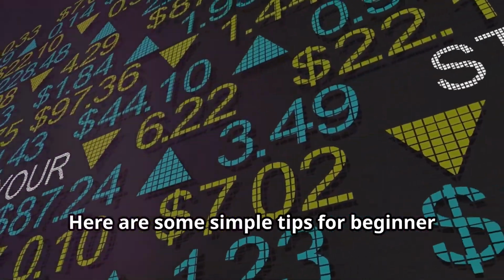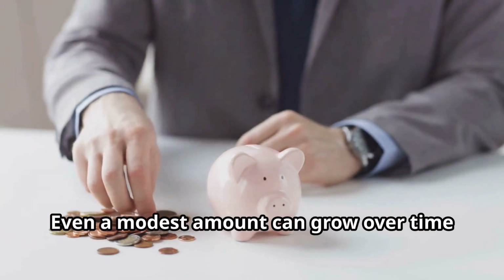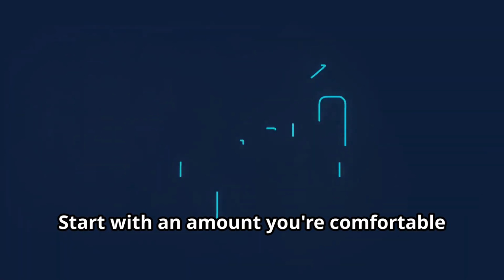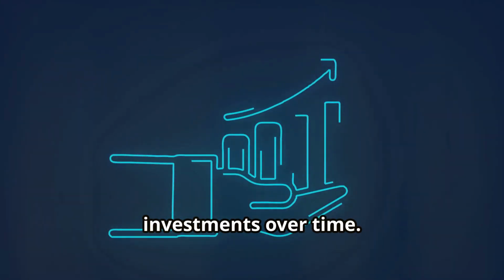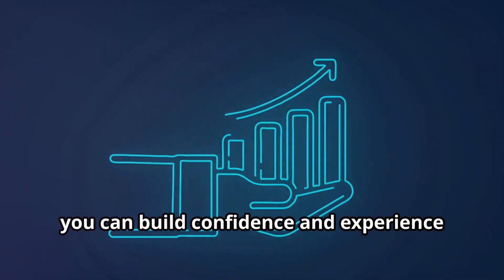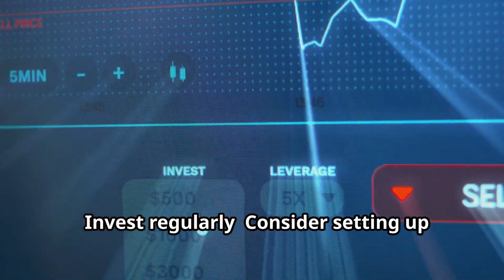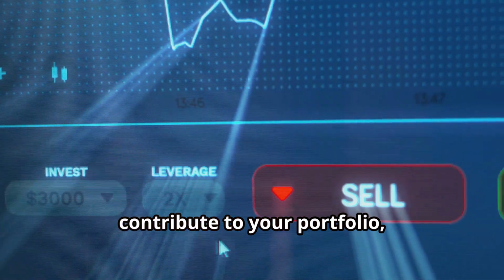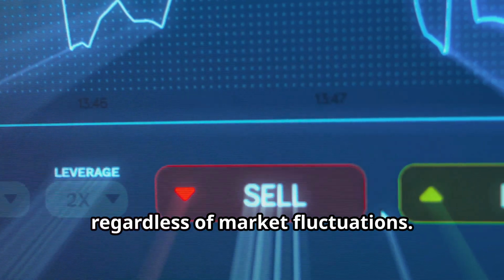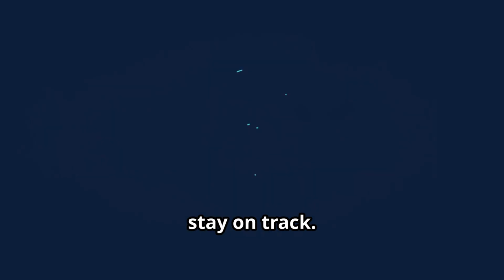Start small. You don't need a lot of money to begin. Even a modest amount can grow over time with the right strategy. Start with an amount you're comfortable with and gradually increase your investments over time. This way, you can build confidence and experience without feeling overwhelmed. Invest regularly. Consider setting up automatic investments to consistently contribute to your portfolio, regardless of market fluctuations. This disciplined approach can help you stay on track.